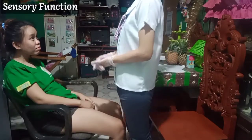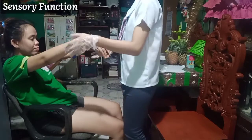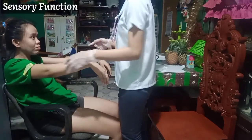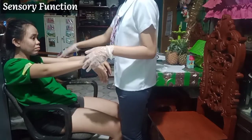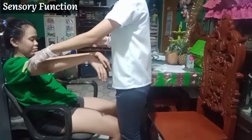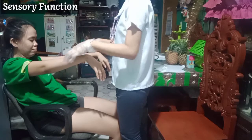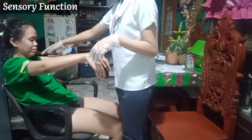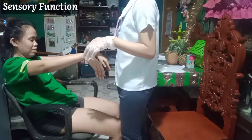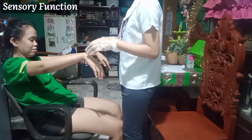Next is the extinction phenomenon. Please raise your arm po forward. Then tell me if you feel both arms, or the left side or right side only. Okay. Okay po. Right side. Both. Left side. Right side. Left side.